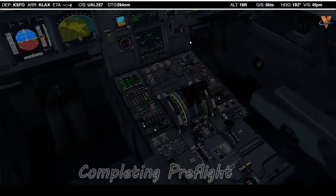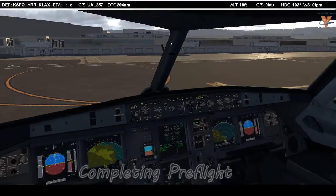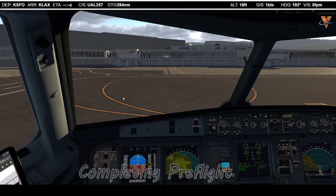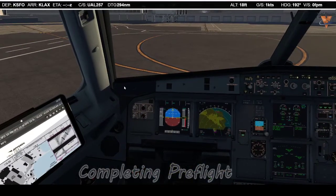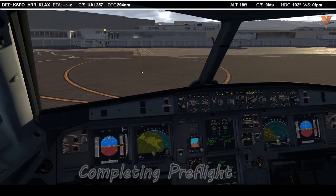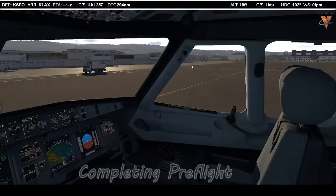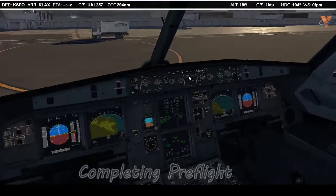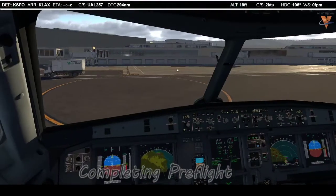Parking brake's coming off. Pressure went down. Taxi lights coming on. Let's roll. I'll do a quick brake check. And these are sensitive brakes on here. Alright, so we're taking a right turn out here to spot 9. And we're on ground. Perfect.